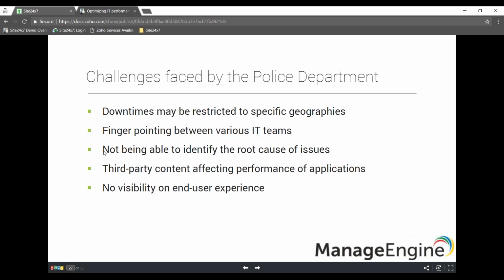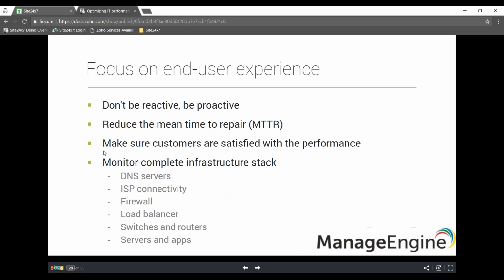So where Site 24/7 helps you identify these kinds of issues is by monitoring your application or sites from an end user perspective. These are some of the challenges that were faced by the police department. Downtimes are not always global. Your website may be available from one region, but not the other. And there is the blame game, where each team blames the other team.